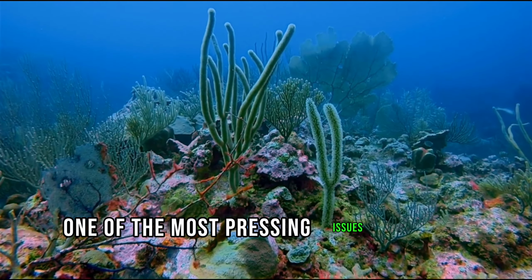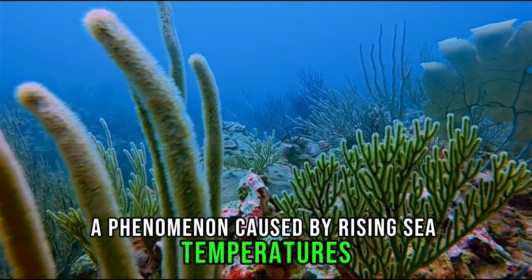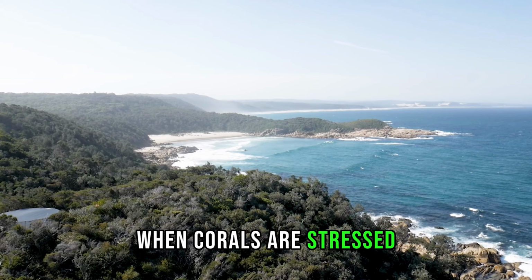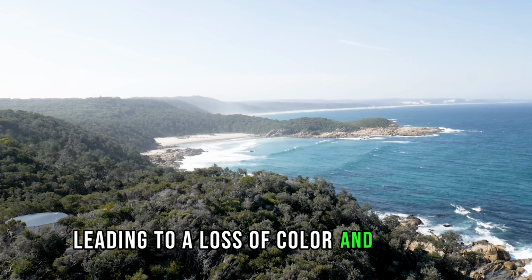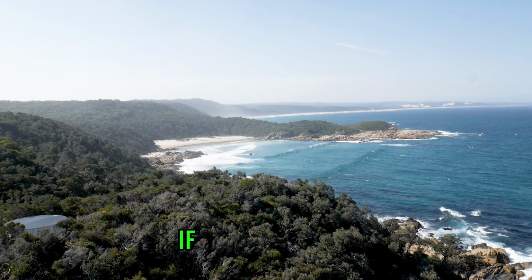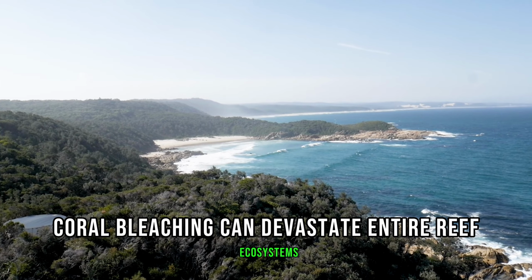One of the most pressing issues is coral bleaching, a phenomenon caused by rising sea temperatures. When corals are stressed, they expel the algae living in their tissues, leading to a loss of color and vitality. If left unchecked, coral bleaching can devastate entire reef ecosystems.